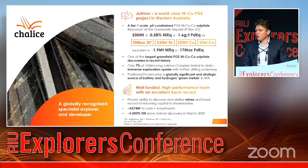And there's a lot of work yet to be done here with the drill bit to fully understand the limits of this resource. So we've drilled about 7% of the strike length of the geological feature that hosts this mineralization. So you get a sense there that there is immense exploration upside. And why is it so relevant?